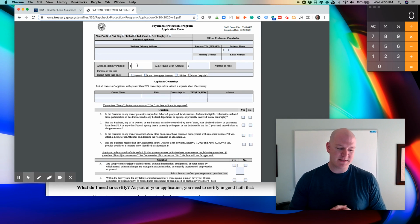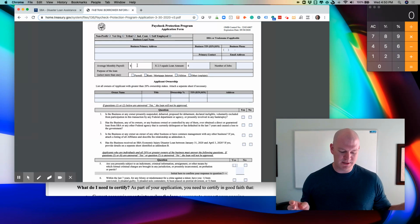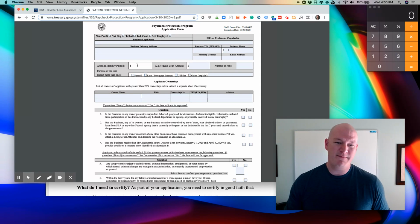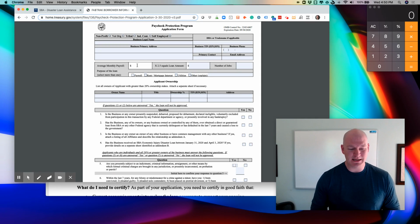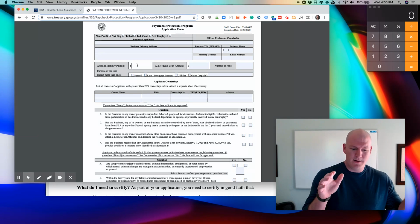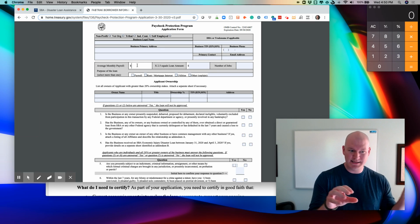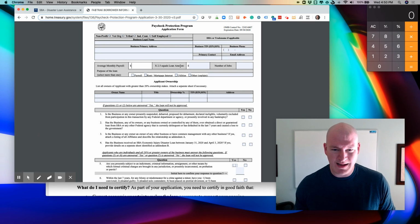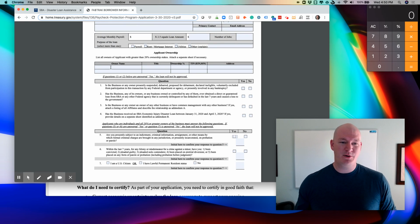The preferred method is going to be all of 2019, January through December. Take your payroll expenses divided by 12. That's going to give you your average monthly. If you're a highly seasonal business, they're going to give you the alternative of taking, I think it's maybe mid-February through the end of June as an alternative block of time, and then annualizing that and making it an average for a month. You're going to get to multiply that times 2.5, and you're going to fill this out. You're going to put your core owners in here.